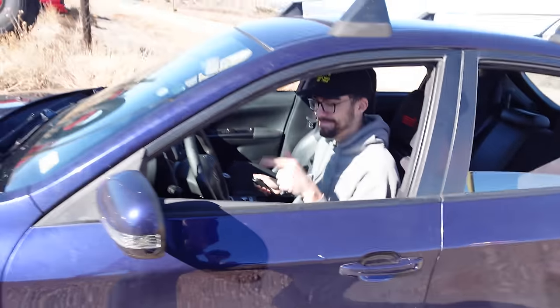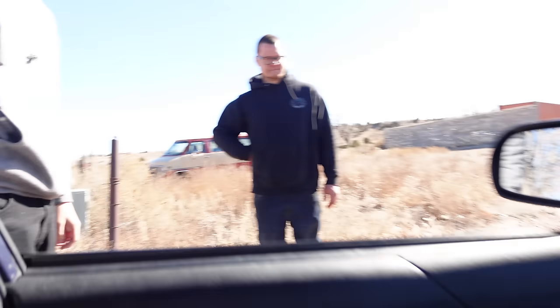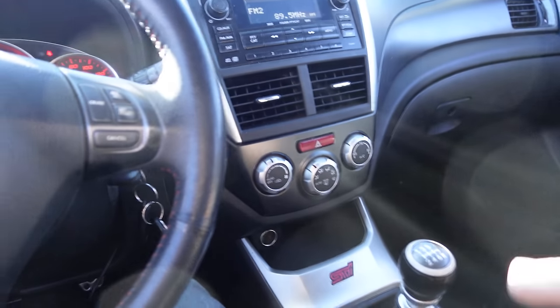You know how many of these things you see? Actually, get out of there. I want to drive it. I was going to say, why did you put me in here? Get out of here. But that interior is nice now. It's actually respectable. It's a very nice interior. Respectable wagon. I like all this stuff too.